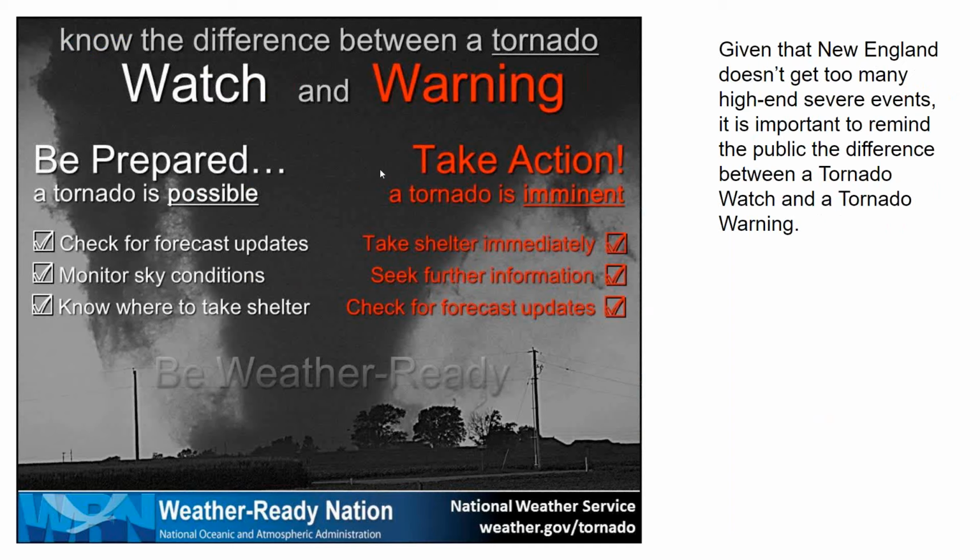One of the main things working social media that day was to highlight to the public the difference between a watch and a warning. A watch generally represents that the atmosphere is favorable for tornadoes, and it's time to be prepared and have contingency plans if conditions were to go south.